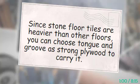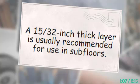Since stone floor tiles are heavier than other floors, you can choose tongue and groove as strong plywood to carry it. A 15-30 inch thick layer is usually recommended for use in subfloors.